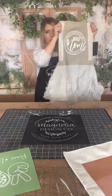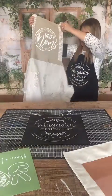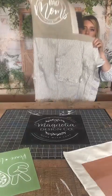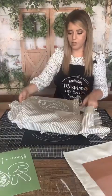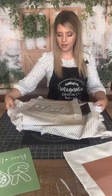So let me see if I can walk it back this way so you guys can see the full little ruffles with the Bad Moms. I just think that is the cutest thing. It turned out awesome. Super cute on this apron. I like the white. Again, I'm just going to move this one to the side.